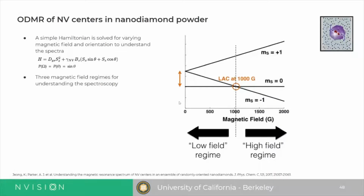We called everything below the level anticrossing the low field regime. At or approaching the level anticrossing was the intermediate regime, where things were maximally complex and your spin states are most mixed. And everything above the level anticrossing is the high field regime.